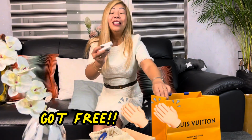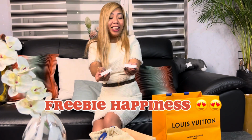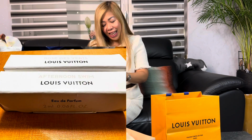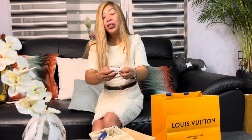So now that I am wearing this, I want to reveal something to you. I am so happy because I've got another sample of perfume. Yeah, so it is. I don't expect anything. I also never ask for any samples. And yeah, I got this afternoon this one, and the other one is, of course, the eau de parfum. And the other one is the Rose des Vents. I don't know if I say it right, but I know how to say eau de parfum.